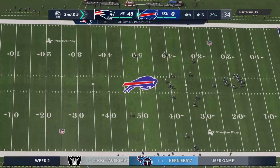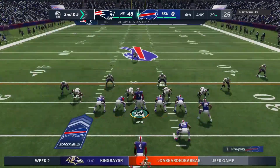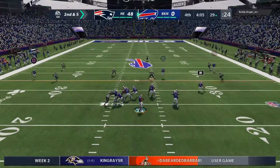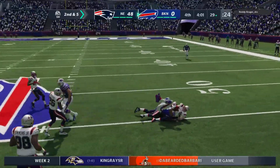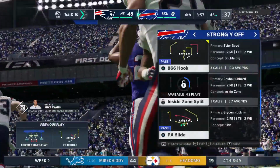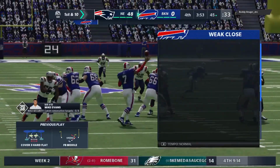Brings up 2nd and 5. The first down run got 5. They'll set up a throw. This one complete to his fullback out of the backfield. And brought down, but not before reaching the 45-yard line. First 16 yards, a first down.